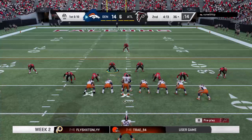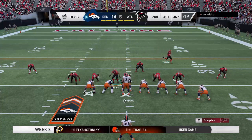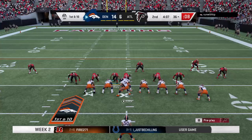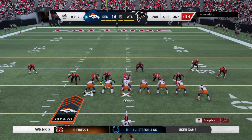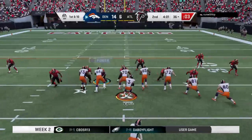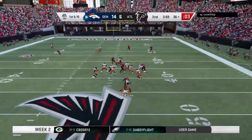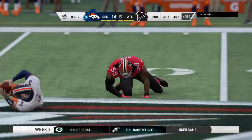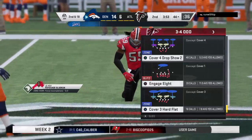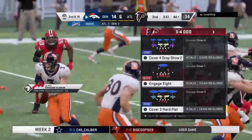Back-to-back good plays have them on the move on first down. Faking the give to Lindsey. Here's Locke. Pressure brought in, and the Falcons get there for the sack. Devondre Campbell flies in to blow that play up.